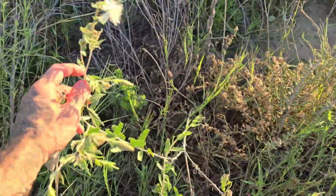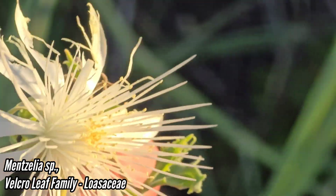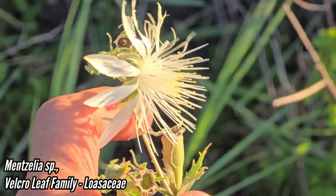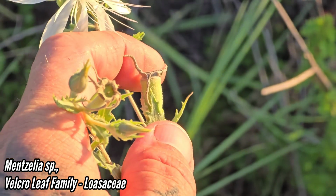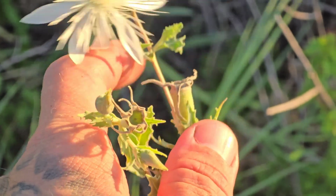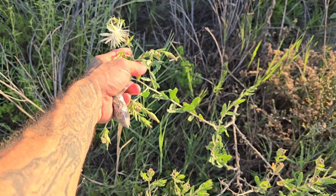What is this? Nuda? It's a moth-pollinated flower. Huh? Look at that. Look at all those stamens, and then quite a few staminodes too. Lamiaceae, the Velcro leaf family. There's the fruit, the little capsule. See that? There's the old sepals, but the old petals fell off. It's a nice one. It's always a nice one to encounter.